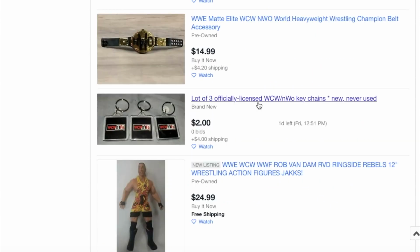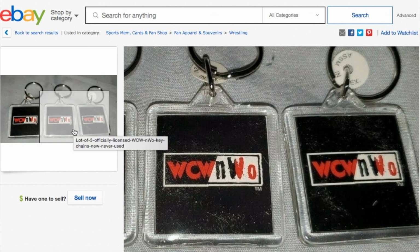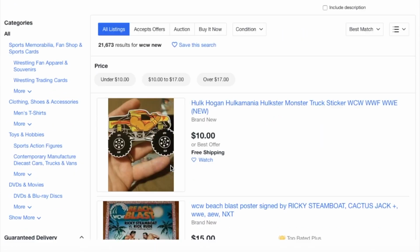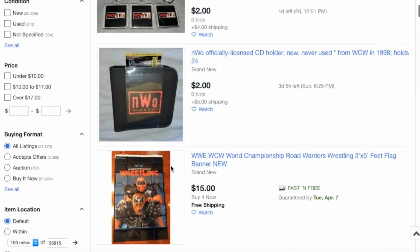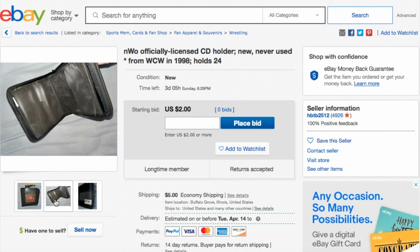Got some keychains, new, never used, lot of 3 officially licensed WCW NWO keychains. Interesting. What if we add something? Let's add new to the end. WCW new. See if we get some more stuff. NWO officially licensed CD holder, new, never used, from WCW in 1998, holds 24.